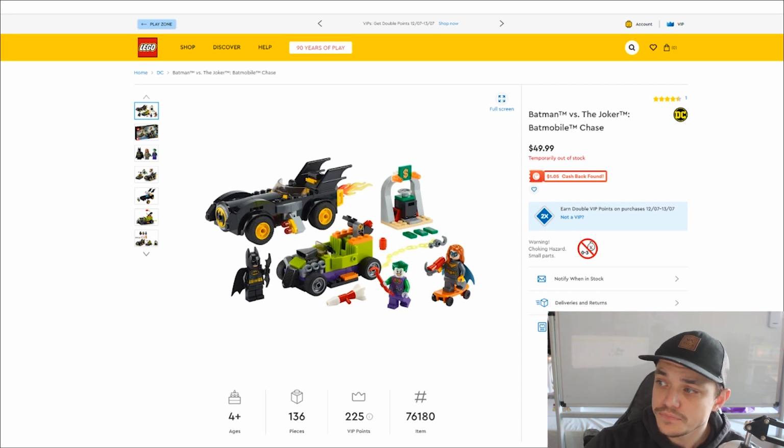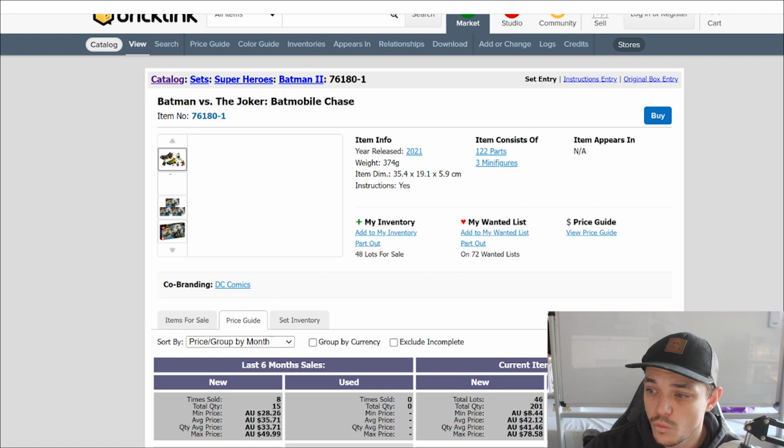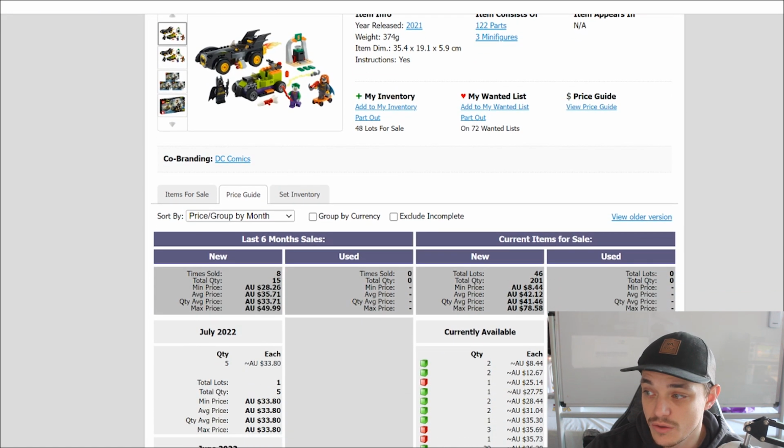Now the supply. It currently is out of stock, and I don't see it much around in retailers, because I just don't believe that they stock it, because I don't believe that it is actually quite popular. So I'm going to say that the supply isn't going to be too high, but that's because the demand isn't there. And if we go back to Bricklink, we can see that in the last 6 months there's only been 8 sold. And compared to the lots currently for sale, there's 46 different sellers. So the supply, I believe, is lower than average for this set, but the demand isn't there for this set.